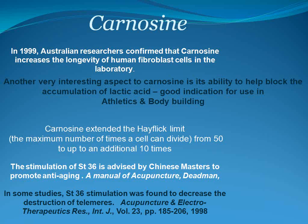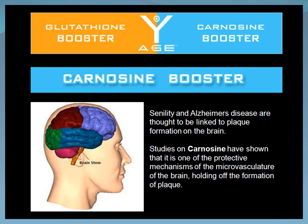I also use stomach 36 a lot, and that's because of my acupuncture background. I knew that it was an anti-aging point specifically, as you can see in these references I put here. Okay, so again, carnosine.